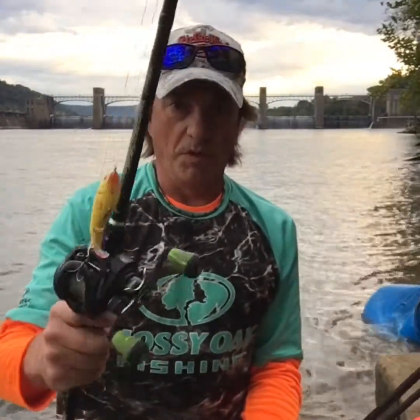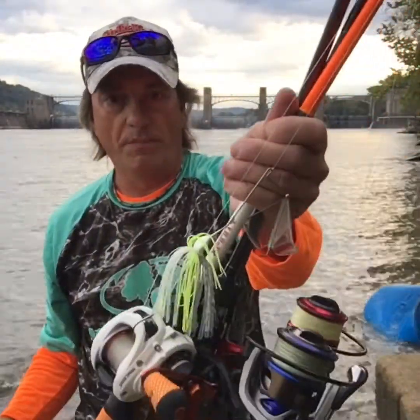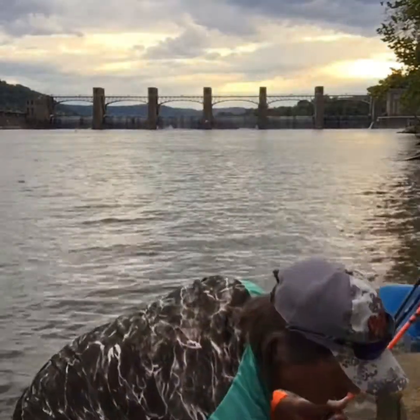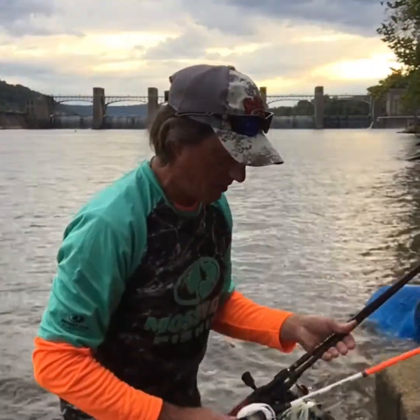I got a Whopper Plopper, one of my buzz baits that I make tied on, swim bait, and wacky rig. I'm gonna try to keep it kind of simple. It's air temps in the low 50s this morning. Water temperature still 65, so hoping we can get on something this morning. So I'm gonna go ahead and get started. We'll get this thing rolling.